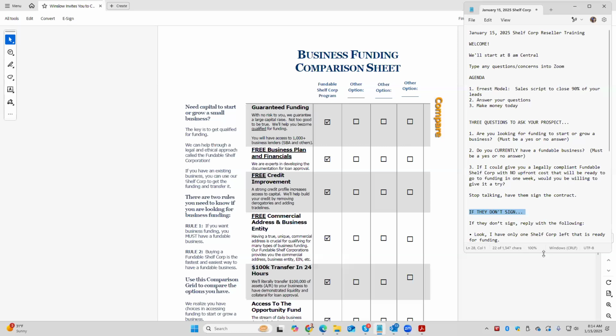Look, I've only got one of these shelf corps left that's ready for funding. Pause. So what do you do with that? You're creating urgency. You're creating scarcity. You're going to create motivation. Because otherwise, I could sit and think about it for the next 18 years, and I'll come back in July of 2038, and then I'll sign up then. So he'll go ahead and create urgency if they didn't already sign. Furthermore, he's going to say, look, no upfront cost, no risk, and it includes the 100,000 transfer in 24 hours.